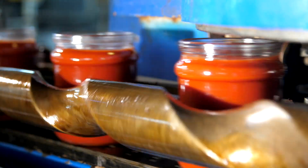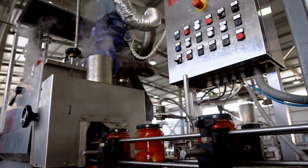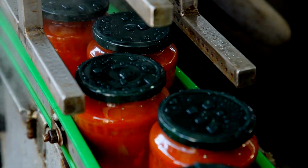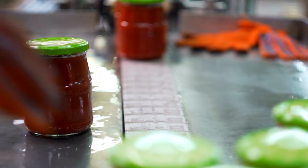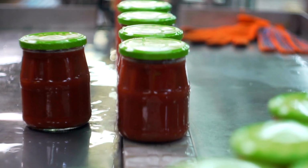The sauce is carefully filled, sealed and labeled. Before shipping, the packed tomato sauce undergoes the sterilization process. This extends its shelf life and ensures it's safe for consumption. And now the finest tomato sauce is ready to be distributed to stores and kitchens.